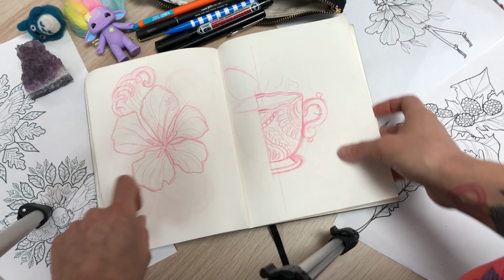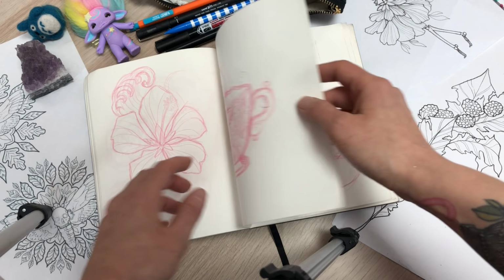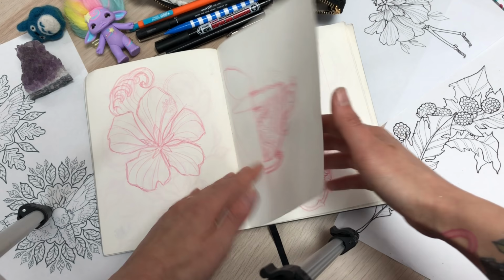Now this is for a sleeve where the guy never turned up, so we'll just skip that page. This was for a little teacup that I did with Mehndi patterns inside, again part of the sleeve for a really nice client of mine.